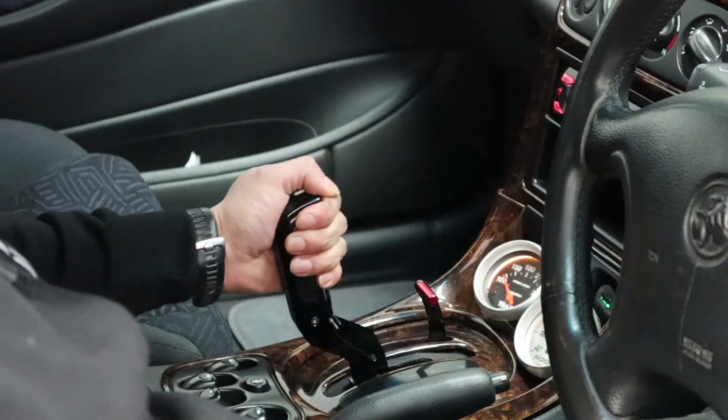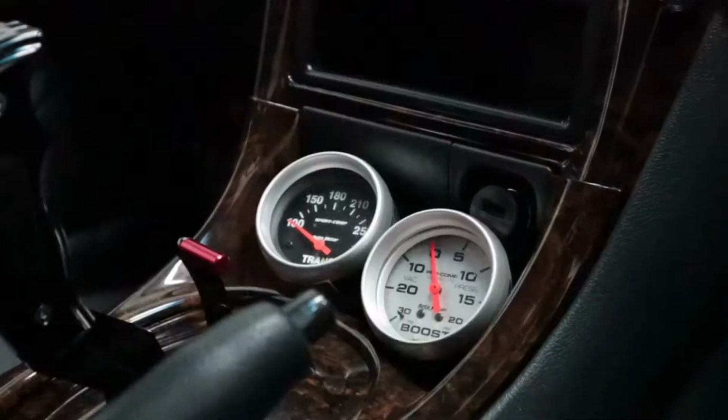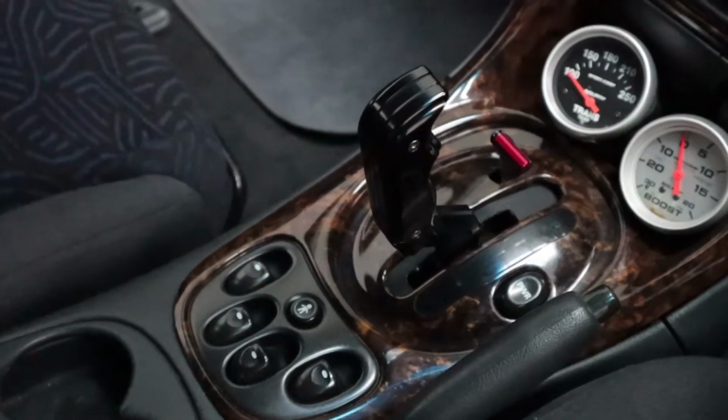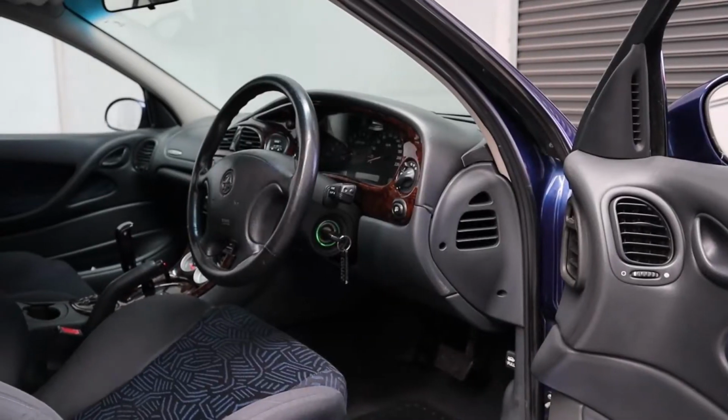So I needed to fit a Calais cluster. Calais is a trim level for the Commodores, for those that aren't familiar with it. And the Calais cluster actually has a gear position sensor. So that way I can actually see what gear I'm in, because the Pro Ratchet will only ever let you shift up gears, and it's got a neutral shifter lockout. Other not so subtle giveaways are an Autometer Pro Comp boost gauge. I've also got a Sport Comp transmission temperature gauge and a Pro Light oil pressure gauge.